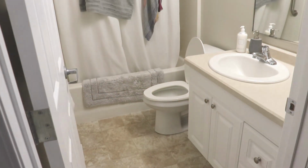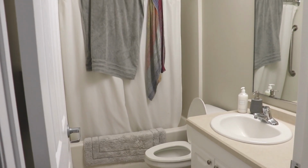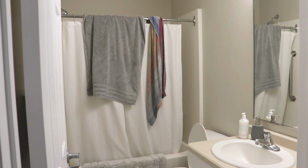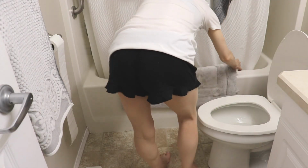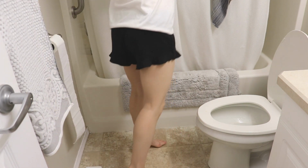Moving on to the bathroom. So the bathroom isn't really a big mess because I do try to wipe off the vanity at the end of every day just with a towel or some paper towel or something like that, because I don't like toothpaste and hair and stuff like that all over the place, but it does need a bit of a straightening up.